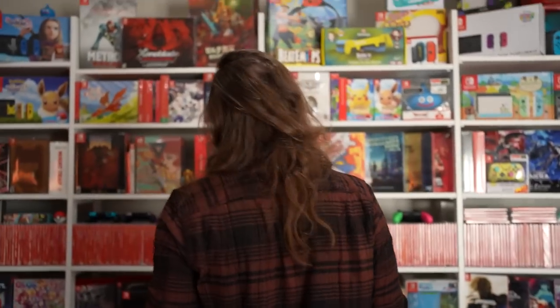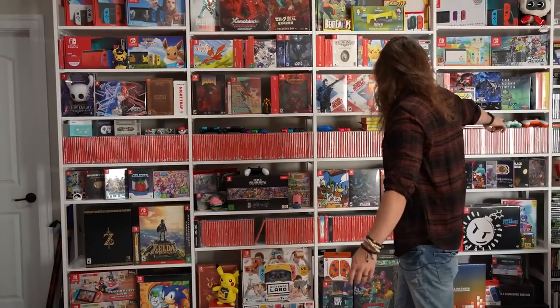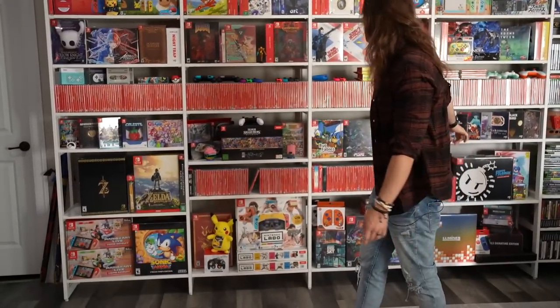And then we have the Switch wall. Let me step back. Up a little here. Where does the Switch section end right there? The red. So four shelves of just Switch.